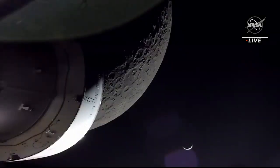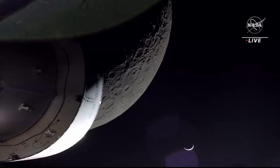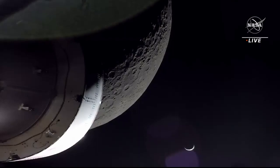We're continuing to get some spectacular views from the Orion spacecraft. From this view, Orion is 1,277 miles above the lunar surface following its return-powered flyby burn, which sent it around the backside of the moon. Orion now has its sights set on home.